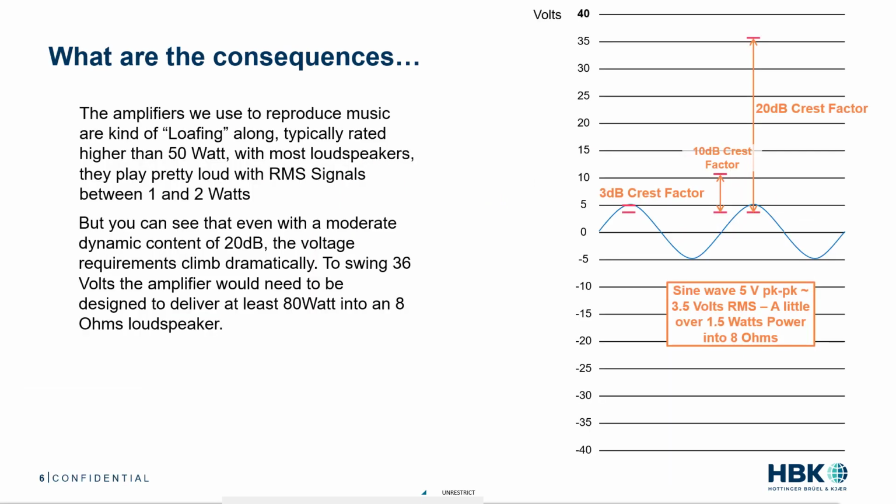So what are the consequences of maintaining a high dynamic content? As I mentioned, the average level on the recording is set lower, so you have to advance the level for a comfortable listening level. If you look at the right side graphic, I show examples of crest factor.